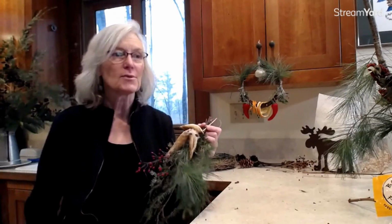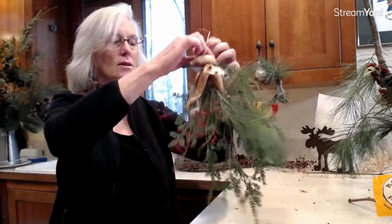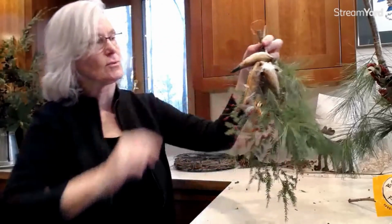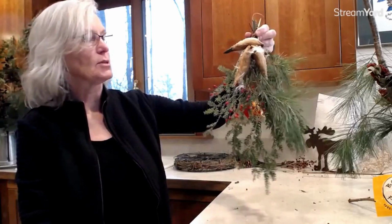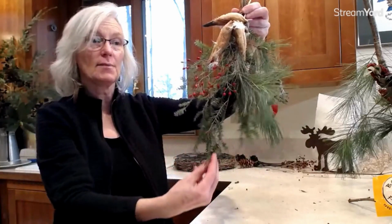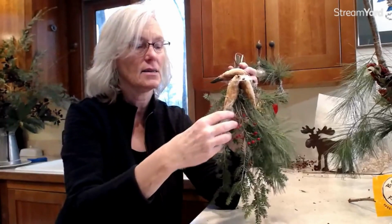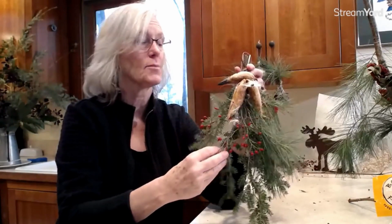So the other thing I want to share with you is swags. A swag is basically just a bundle of greens with different things added onto it. Here, I just put this together real quick. I'd probably rearrange this if I was going to actually keep and use it. So here is some of the extra hemlock plus some pine. And then I've taken my nicest rose hips and I've put those on.